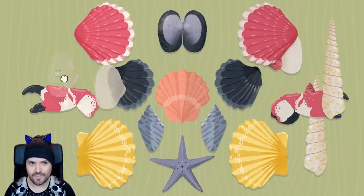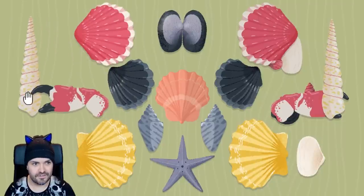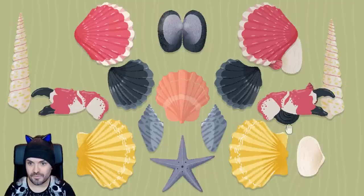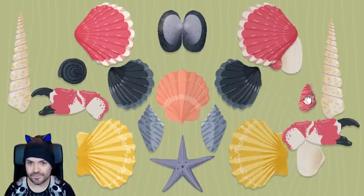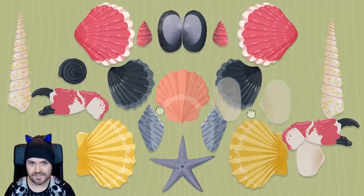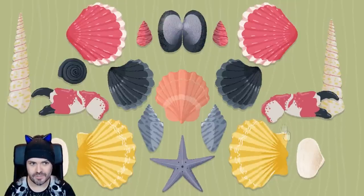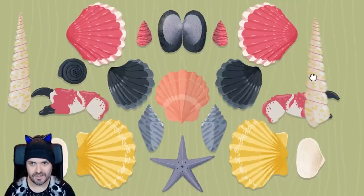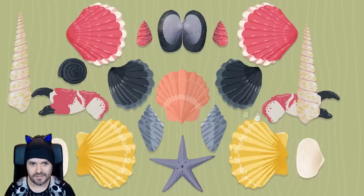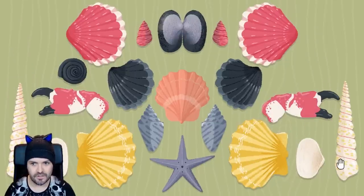Crab arm, you there. I'm just gonna do, just for giggles, anything random and see what it does. Because look, it moves them slightly. Look, look, it puts them into position. Because that's interesting. Look, look, look.